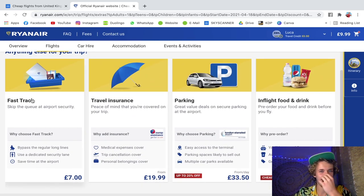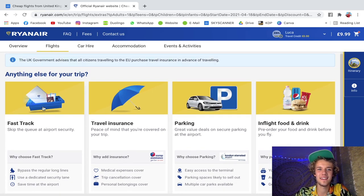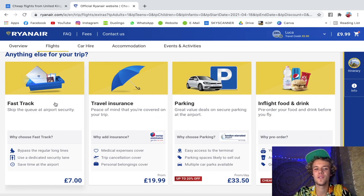As we said, fast track is like the biggest scam. Every airline does it. It's nothing against Ryanair. I love Ryanair, okay? I love them for their prices and everything, and they're really cool. The stewardesses are really chilled always. They're really cool people. But fast track, we don't need. Travel insurance, we don't need. Probably you even have an insurance that covers some travels.